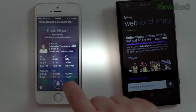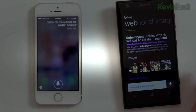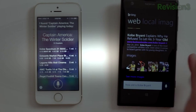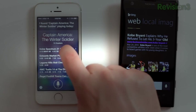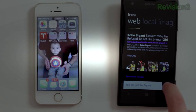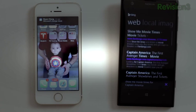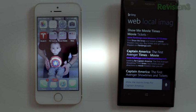Let's try movies. Show me movie times for Captain America. I found Captain America, the Winter Soldier, playing today. So then I can select it, tells me everything that's playing, and it links to Fandango in case I want to buy tickets. Show me movie times for Captain America. So then it just pulls up a web search to go to a website, and mobile Fandango in this instance, and try and find tickets there.